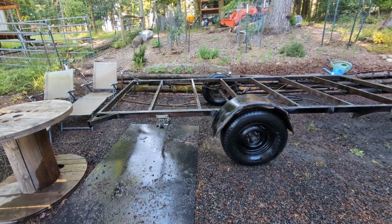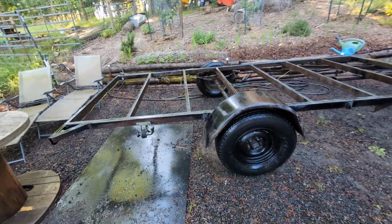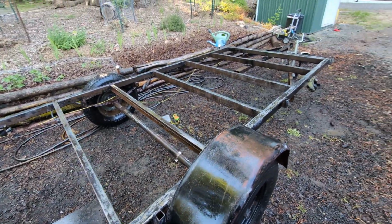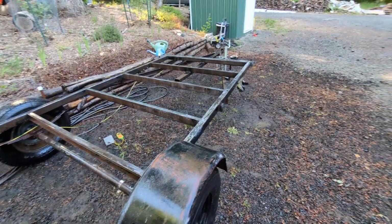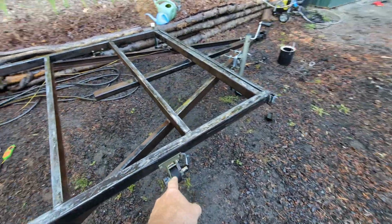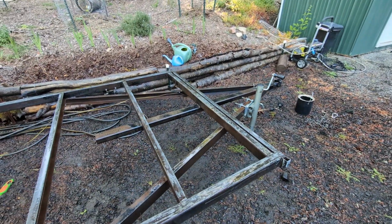Well, all done for the day. I've pretty much got it down to just a little bitty layer wherever there's still rust, and it's going to be good enough. I am going to go over it with a paint that is okay with rust. I'll probably take all of these off, that guy off, when I get ready and do that work.